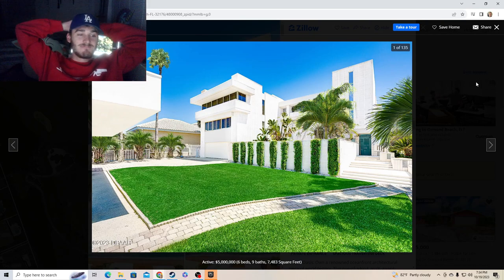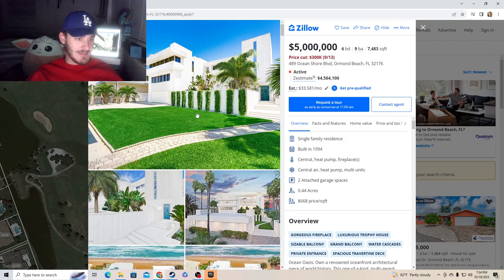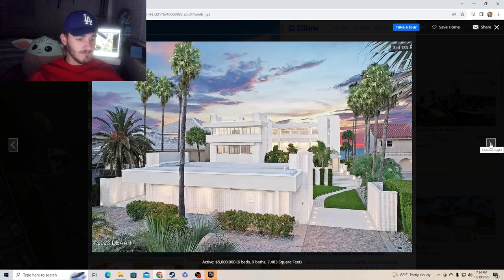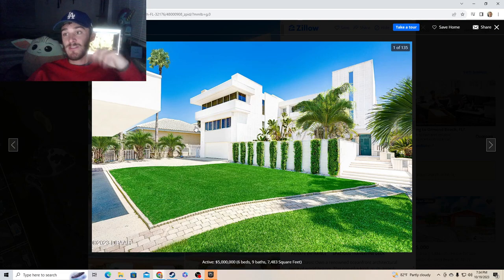This is phenomenal. This is just 1990. 1994? Dude, what? Someone has 94, bro. Holy shit. This was in the 90s. So this is a very rare occasion. This is a 1990s modern style house. This house was 30 years advanced. Because houses in the 2020s look like this, and this was built in 94. So houses that are built in 2024, next year, bro. Next year.